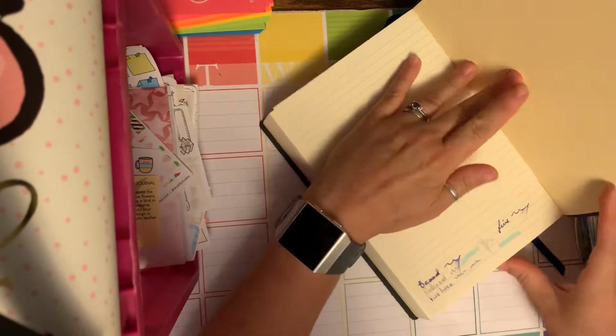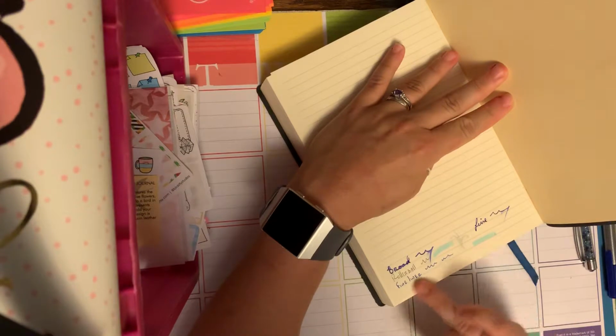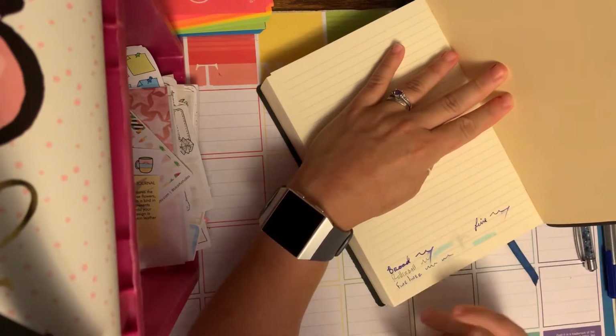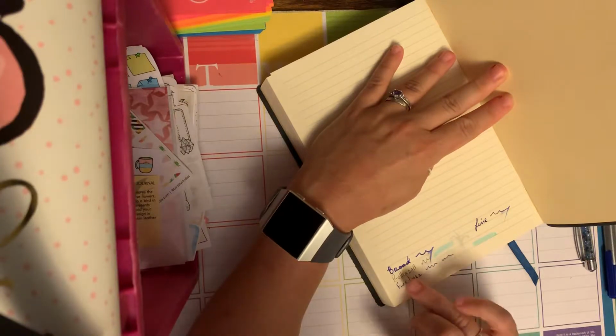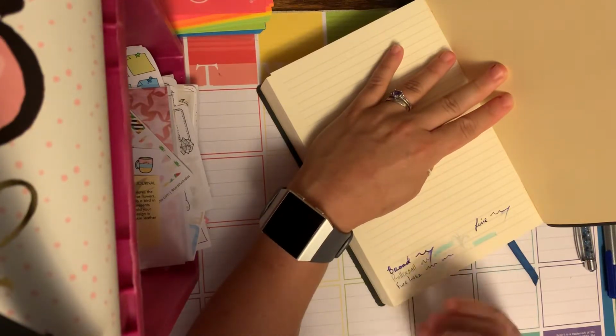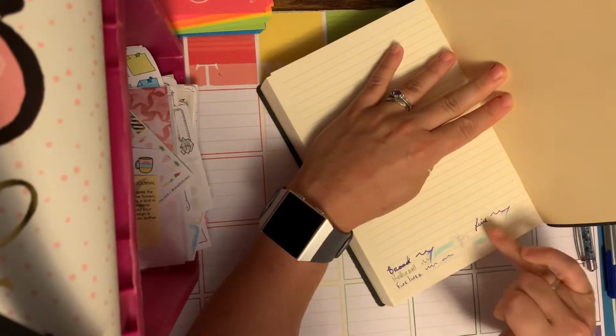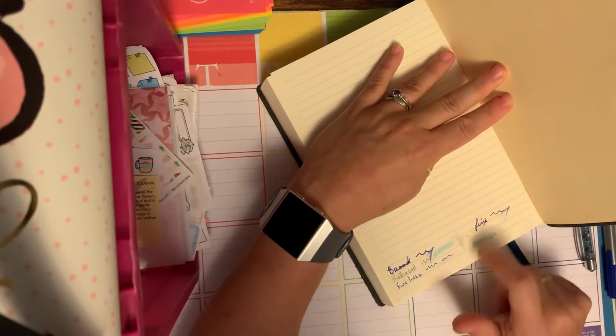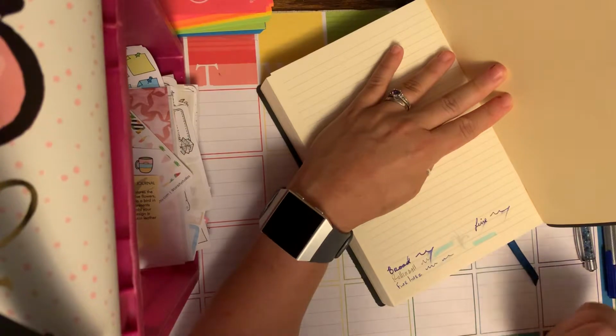That smears as well. So now that my Mildliner has had a chance to dry, it doesn't smear. And now that my broad point has had a chance to dry, it doesn't smear. And the fine didn't have as long as everything else, but it's not smearing as badly. Now it's not smearing at all.